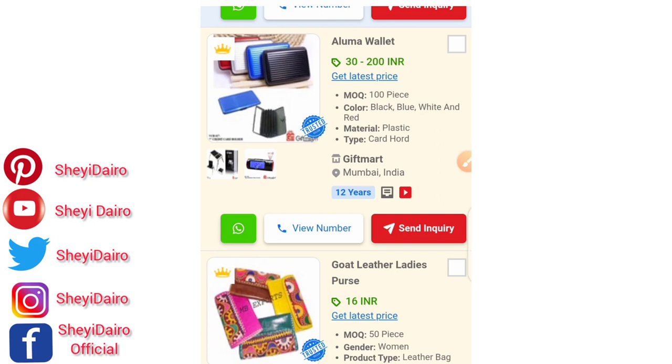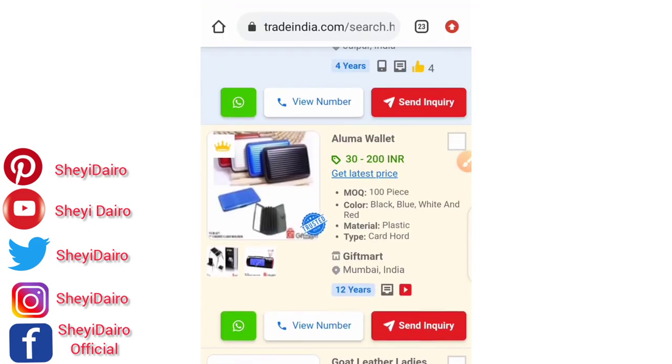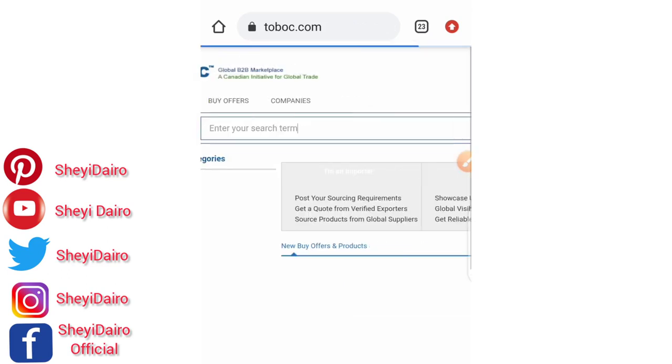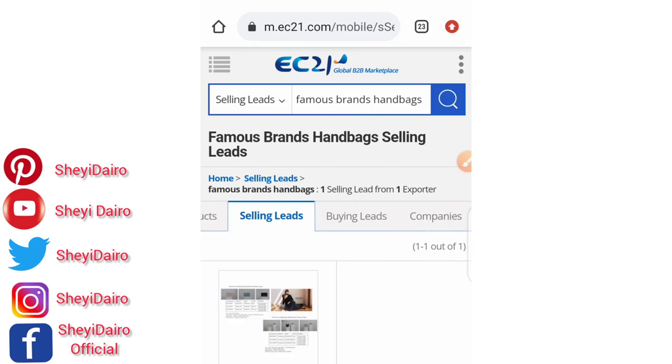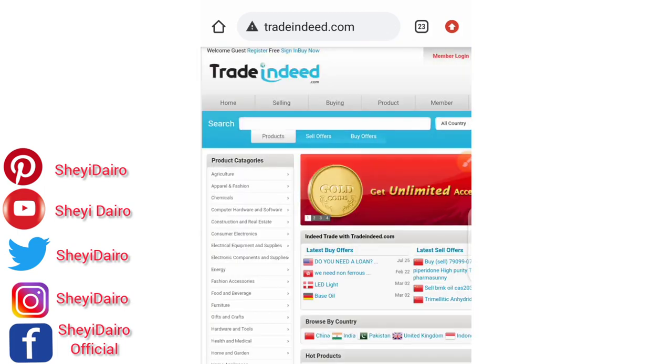So this is the information I have for you. I still have many sites like that. If I continue, I will still be showing you more sites. Let me show you more here. Another one is tobok.com, and another one is ec21.com. Another one here is tradingdeed.com. Some of these sites, I want you to go and master them, and you can use them to buy things from India. It's very good for you to master importation from different countries.